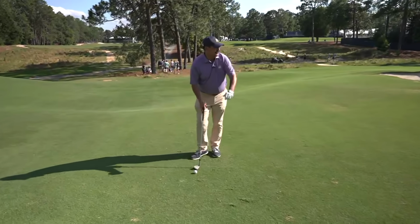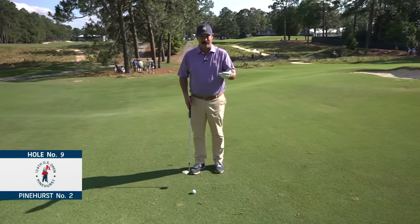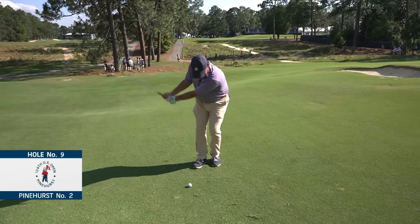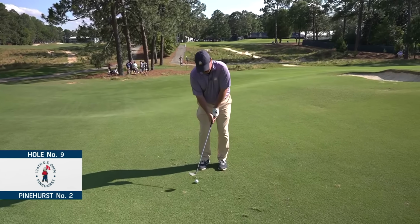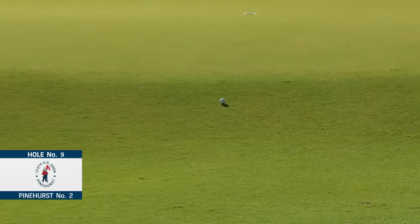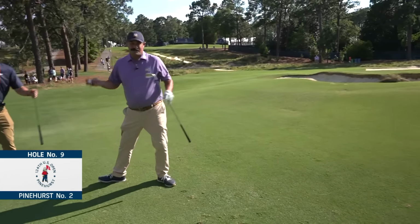I've gotten lessons from Joseph Mayo, Scotty Scheffler, Ted Scott, Tyrrell Hatton, all in the last 30 minutes. We'll see if that pays off. 60 degree, really grainy. You've got to have great control of the bounce. And I don't have very good control of the bounce. Thank you, Andrew. See what it's like with an 8-iron here.